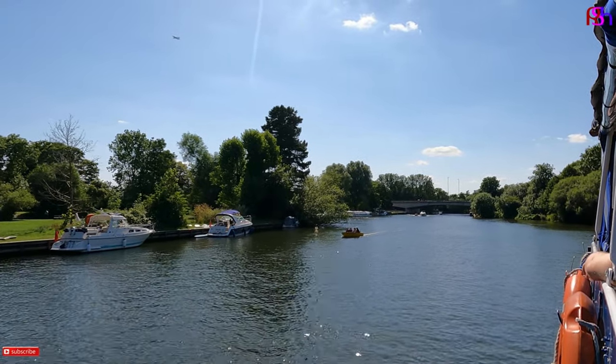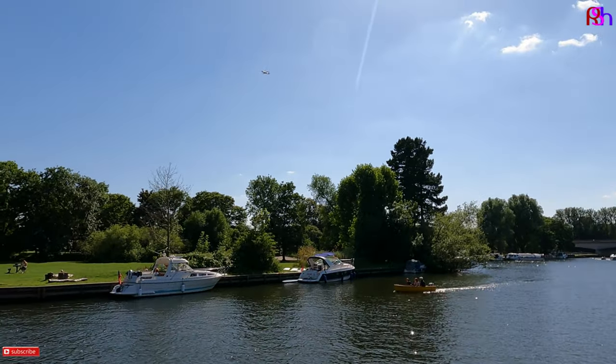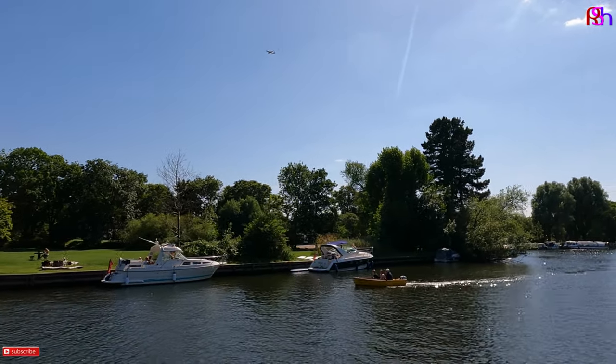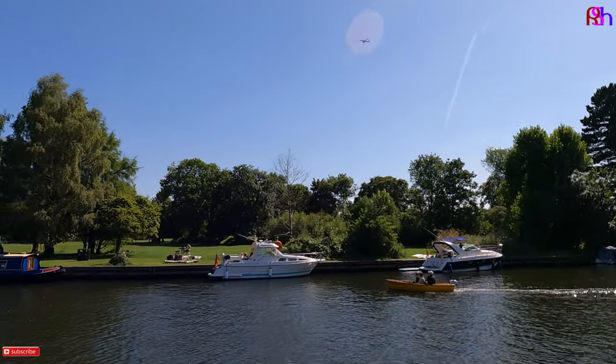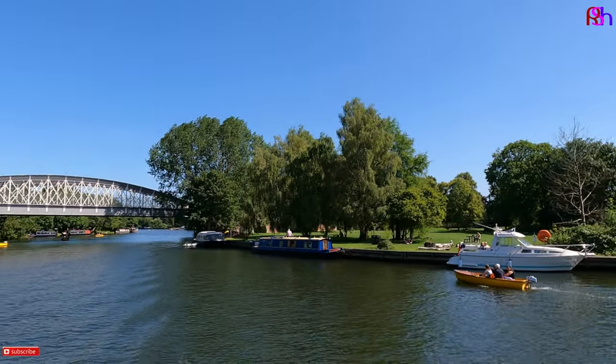The land to our left forms part of Romney Island, so called because in the days before Windsor had a purpose-built swimming pool, the channel behind the island was closed to boats during the summer months, providing the people of Windsor with a safe swimming area.